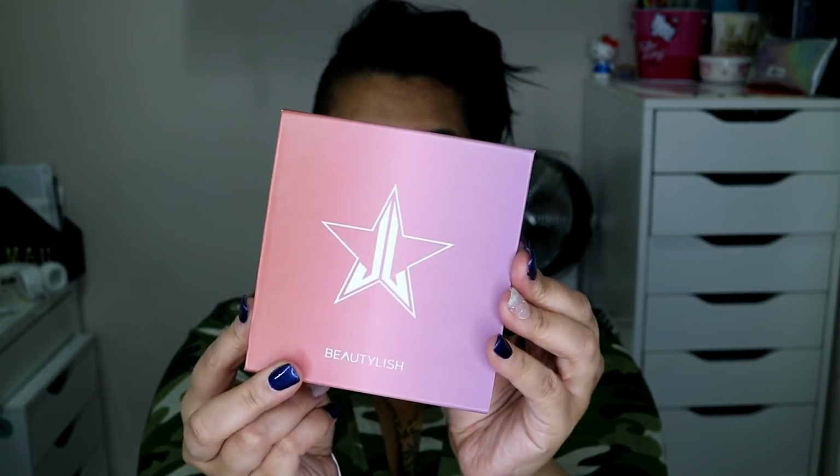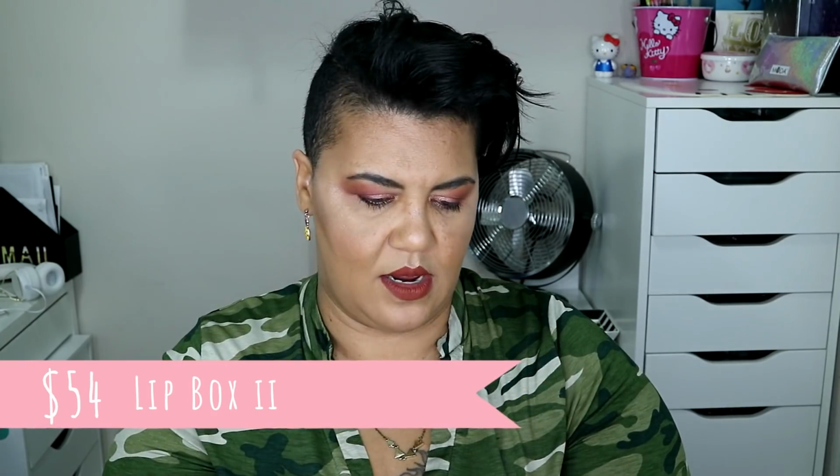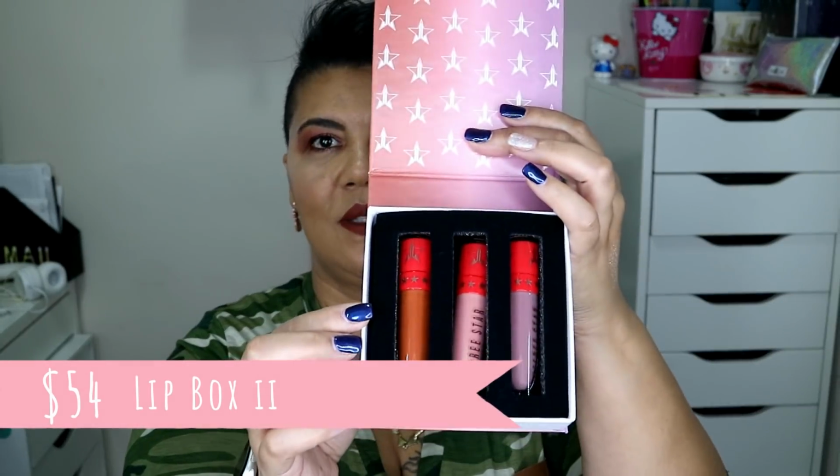Okay, so next up we have this little guy right here. It says Beautylish on it, and inside are three Jeffree Star liquid lips. Let's pull them all out. These don't look like any shades I already have, so that's good. We have Sagittarius, which is a really light purple violet shade, which, because I'm a little deeper in skin tone, I would pair with a dark purple lip liner.